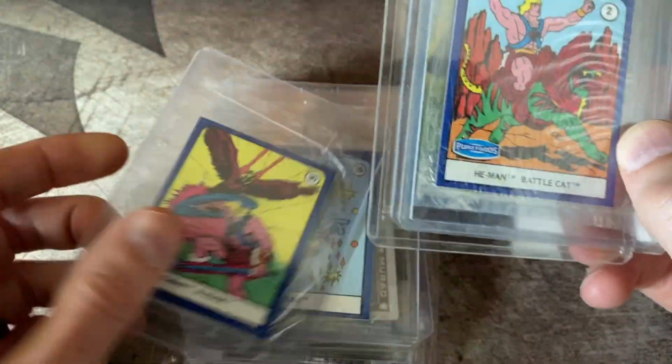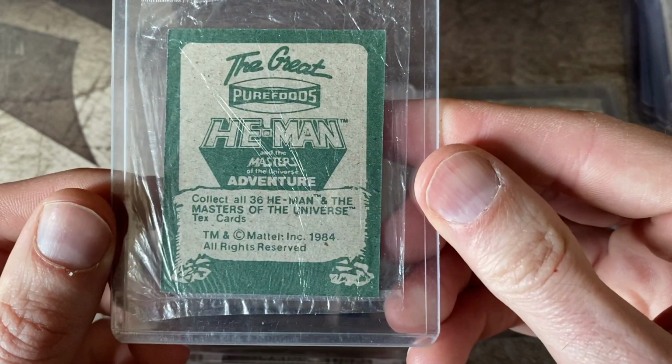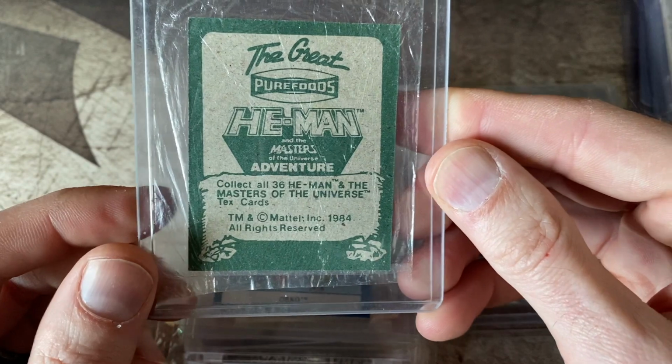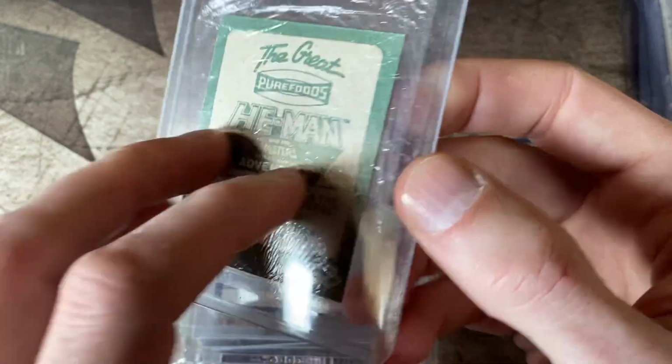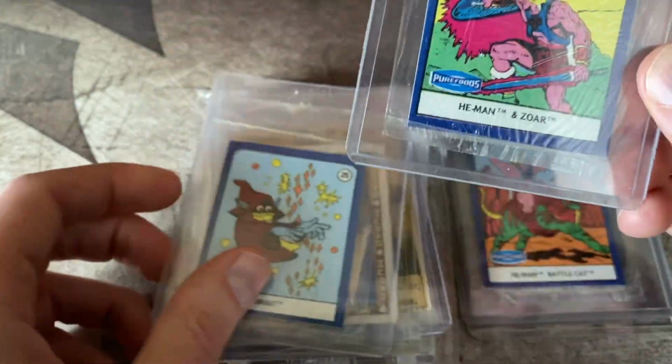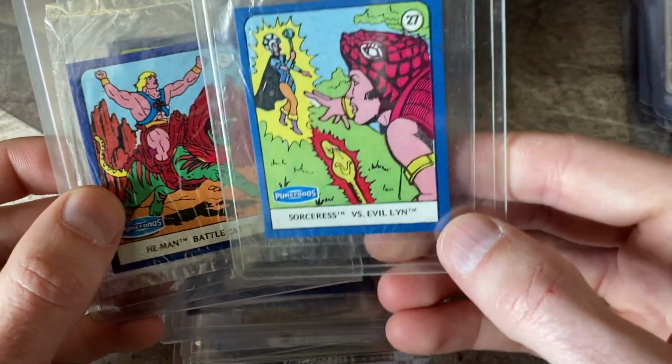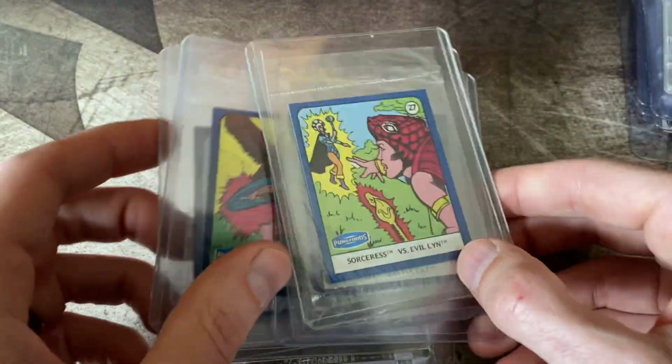And I believe, if you look on the back here, this was a 36 card set, so hopefully I can find some more someday. But yeah, we have He-Man, Orko, He-Man and Battle Cat, Stratos, and Sorceress versus Evil-Lyn, which is pretty cool.